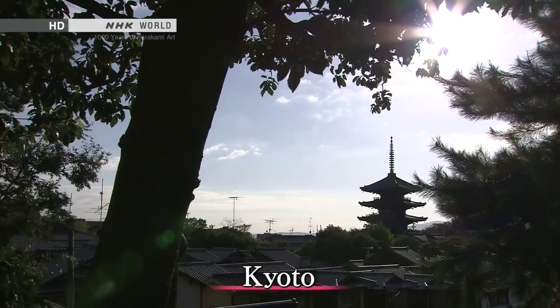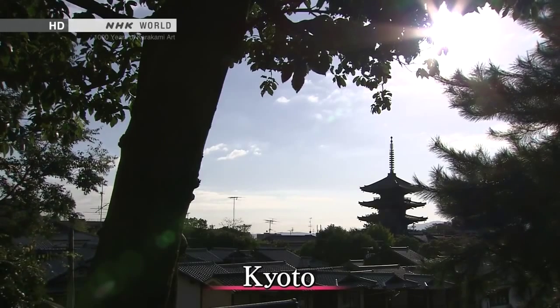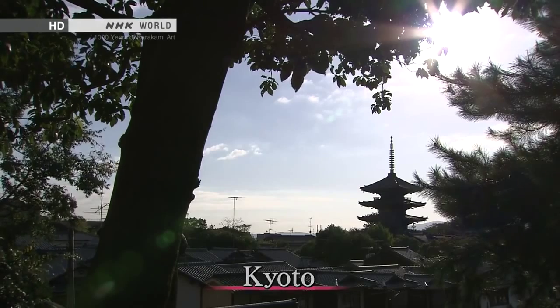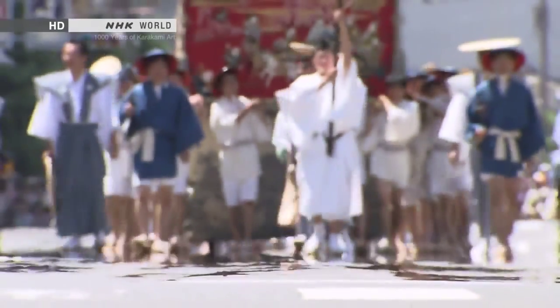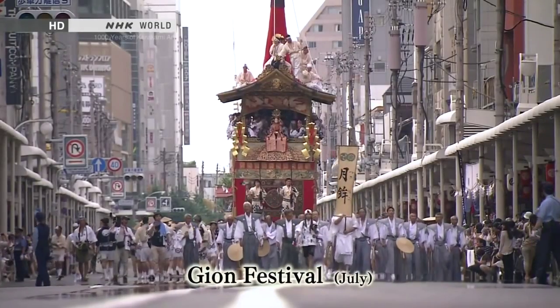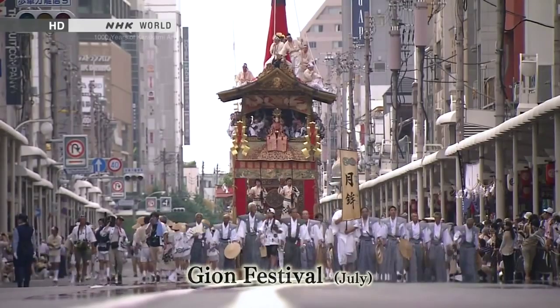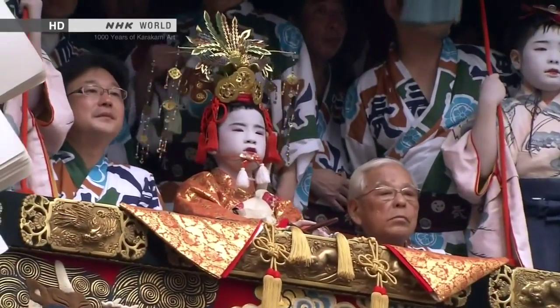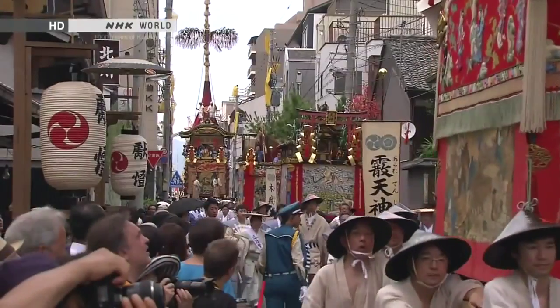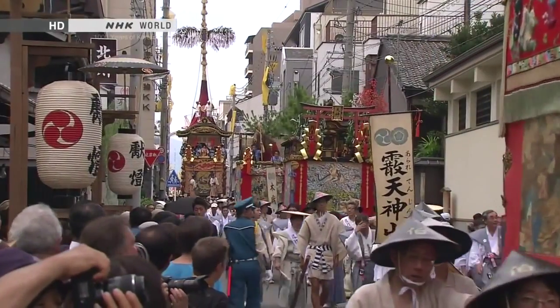Kyoto, the ancient Japanese capital, has a history going back 1,200 years. The Gion Festival is one of the highlights of Kyoto's summers. Floats parade through the streets decorated with bright colors and patterns.